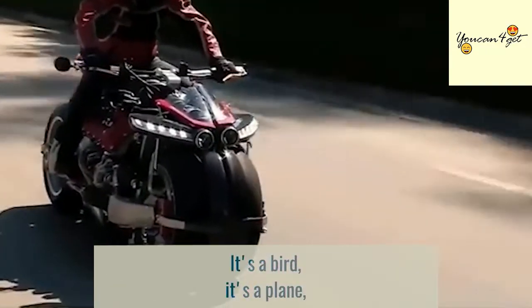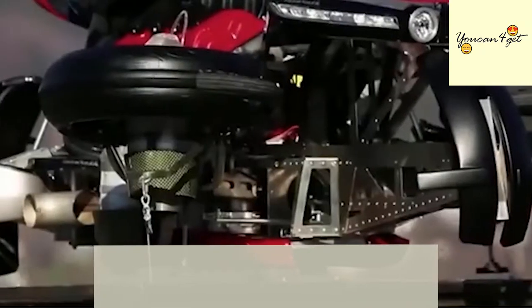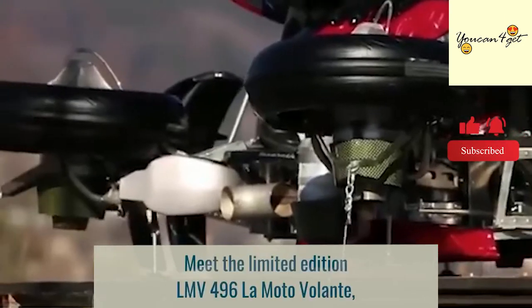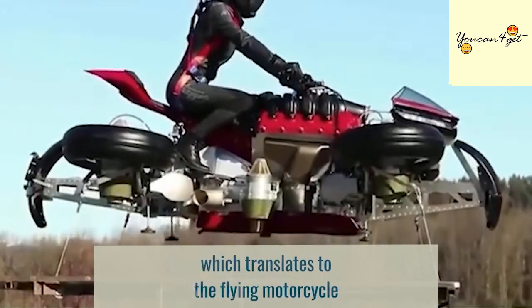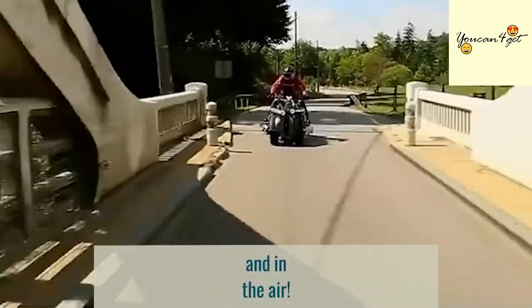It's a bird. It's a plane. No, it's a monstrous motorbike that transforms into a hoverbike. Meet the limited edition LMV 496 Moto Volante, which translates to the flying motorcycle and is one of the coolest looking beasts on the road and in the air.